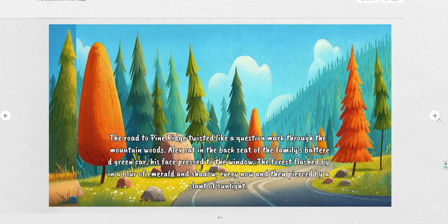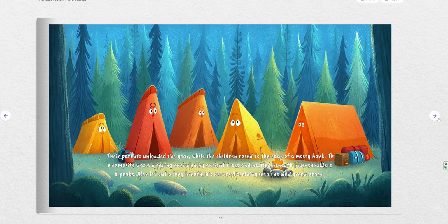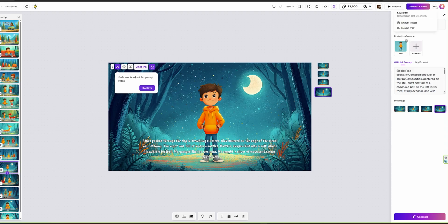It's actually mind-blowing how easy it is to create a book like this. It only took me minutes. That's why I love these new AI technologies. You can easily download this book as a PDF file. All you need to do is click the 3 dots, select this option, and your book is now complete.